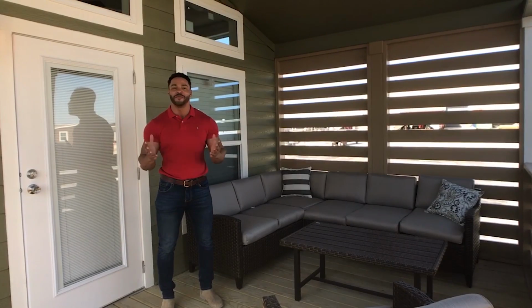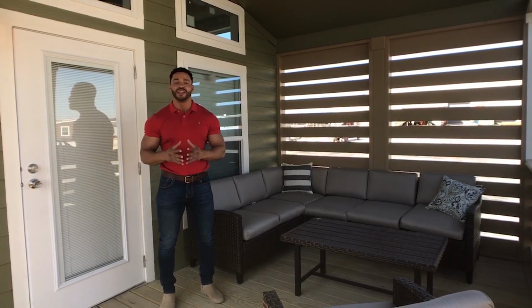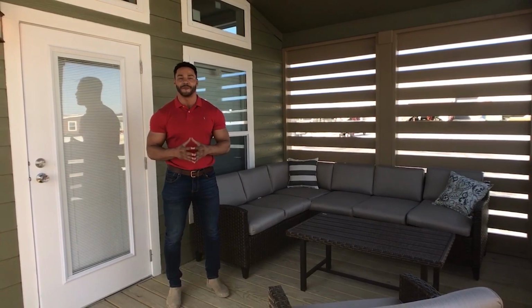Showcasing a park model tiny home coming in at 399 square feet. And this week, I'm bringing to you the Athens Park Home 601.